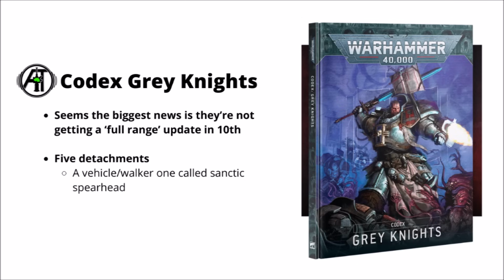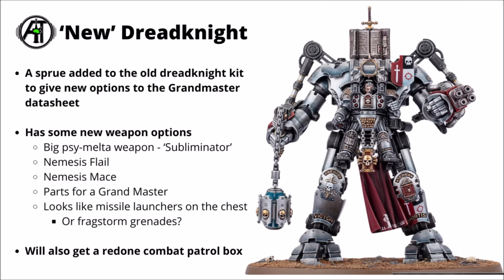In the codex they'll have 5 detachments apparently, including a vehicle and walker focused one called a Sanctic Spearhead. Their miniature reveal wasn't exactly the most overwhelming one. They basically got a new Dread Knight sprue, basically the regular Nemesis Dread Knights but with Grandmaster parts added into the mix, which admittedly does add some fun wargear option for that datasheet.